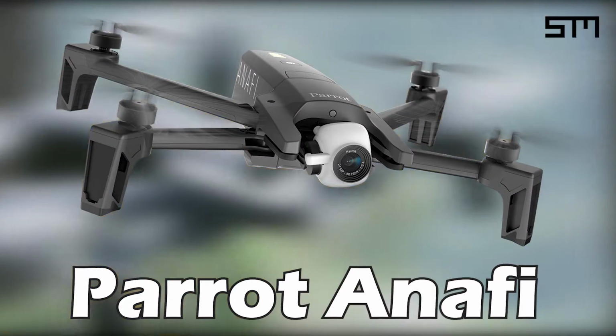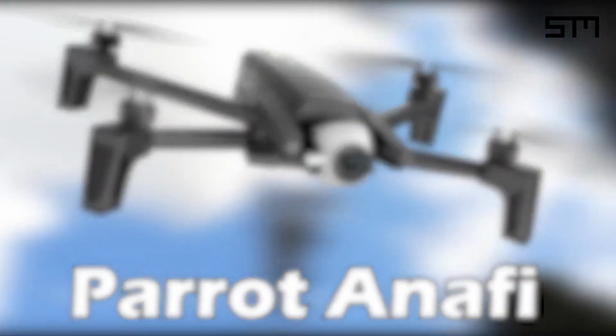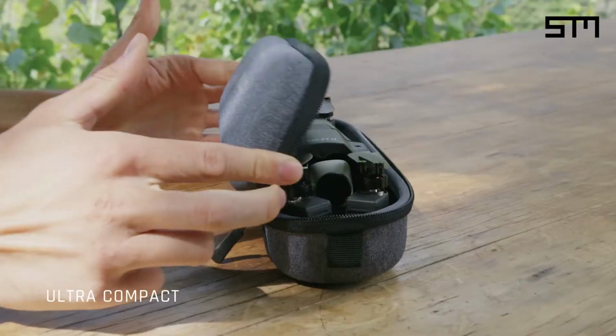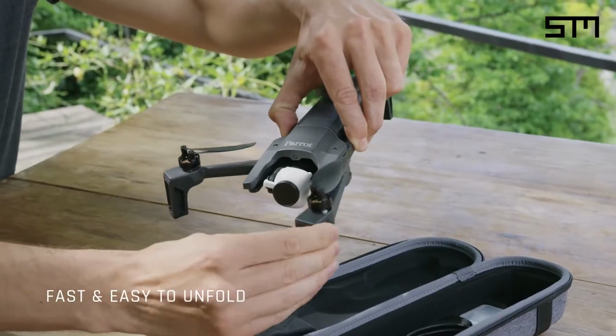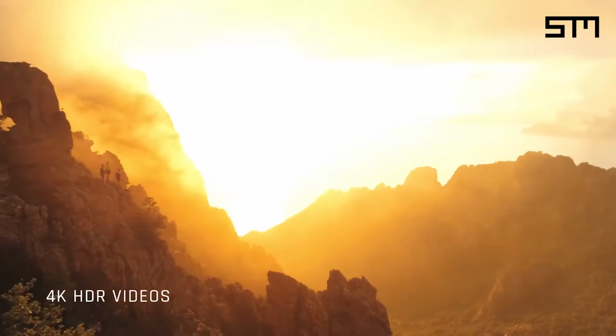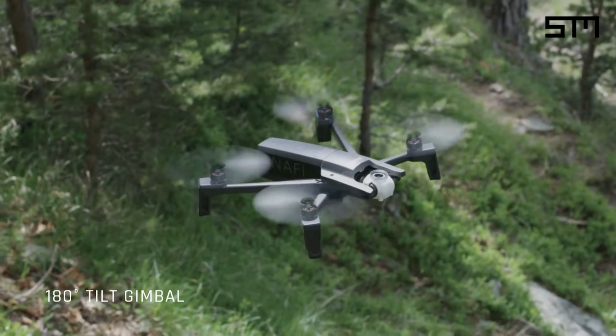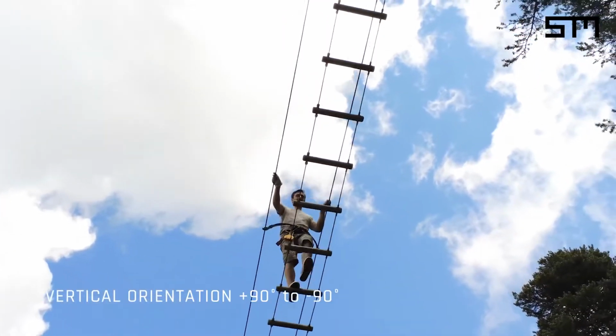The drone we have on the 4th place of our list is Parrot Anafi. Parrot's Anafi drone is an affordable but fairly comprehensive flying machine with a portable focus. At 320 grams, it's more than 100 grams lighter than the Mavic Air and, collapsed and folded into its carry case, it's compact enough to slip into almost any bag. It has a flying time of 25 minutes per charge, which is impressive.